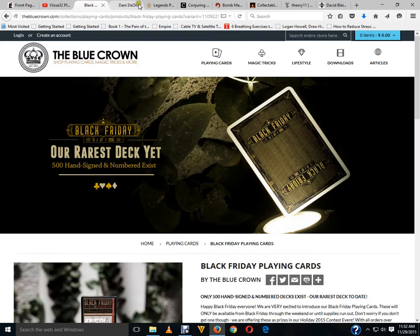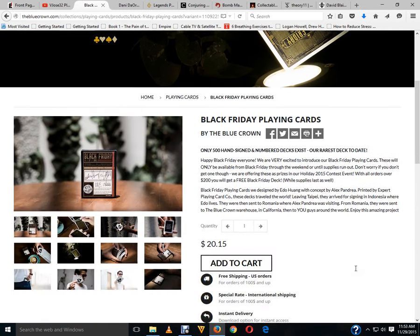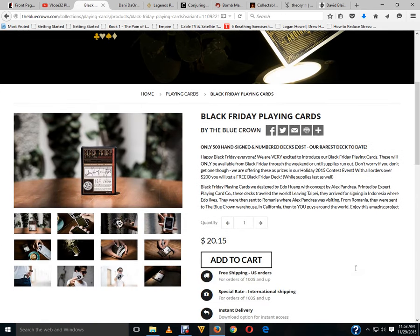The other deck they released is this weird Black Friday deck. Very limited. Apparently, it's their rarest deck yet, but I think they said the same thing about the gold crowns, and then they kept giving them away and reselling them all the time. But apparently, it's numbered 11/27/2015. 500 signed and numbered each one. Apparently, they were going to be giving away these, but they decided, to be fair, they would sell some, probably because they knew I would bitch if they didn't. And here we go.